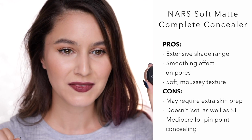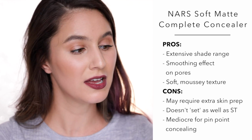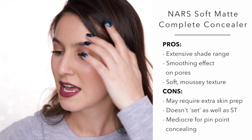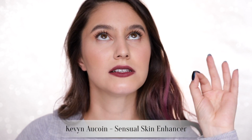Some cons. This one, I think, depending on your skin type again, might require a little bit of extra finessing and that extra skin prep. Also, I'm going to say that this is probably better for larger areas of the face. It didn't wow me on this blemish. It's just sort of meh, right? Any concealer could have done that. If you want to conceal blemishes, totes recommend the Kevyn Aucoin Sculpting Skin Enhancer. That stuff is so bomb. I do think that this would perform a little bit better on normal to combo skin types. You probably wouldn't require as much skin prep as perhaps I do.